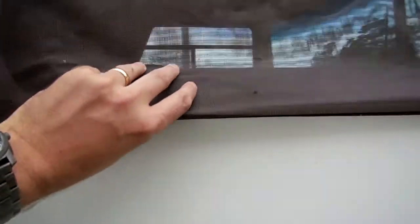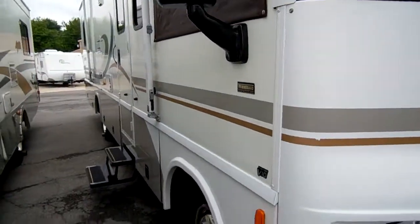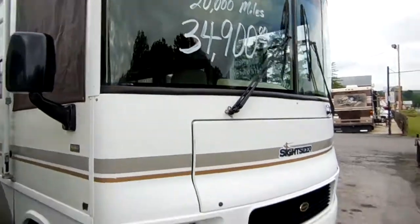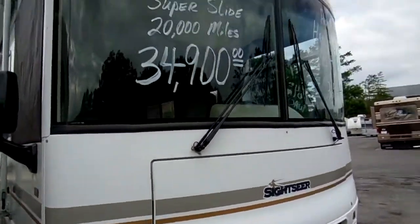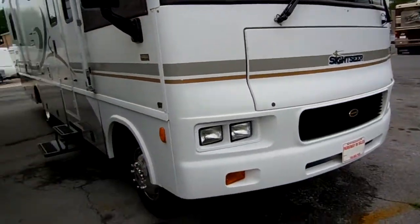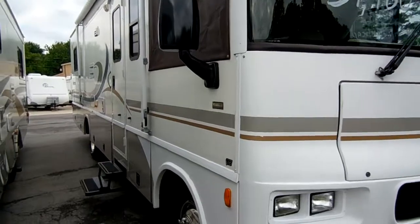Folks, this is just a sunshade right here. It snaps on and off, so you can take that off if you don't like the look of it. Like I said, folks, look at the lines on this RV, just very clean. You're talking about $80,000 new, and this has been well cared for. It's a one owner. Tires look great. I mean, it's been kept under a shed when not used.